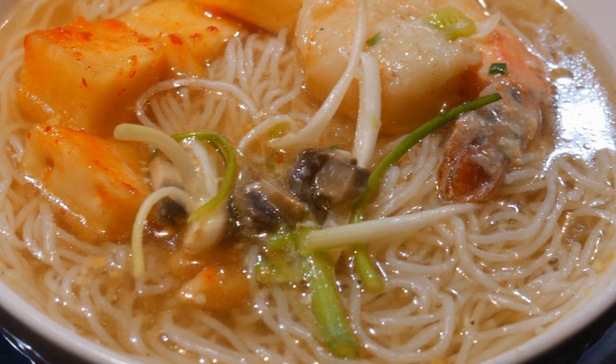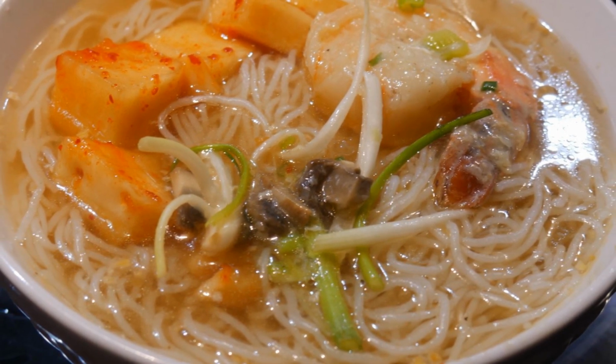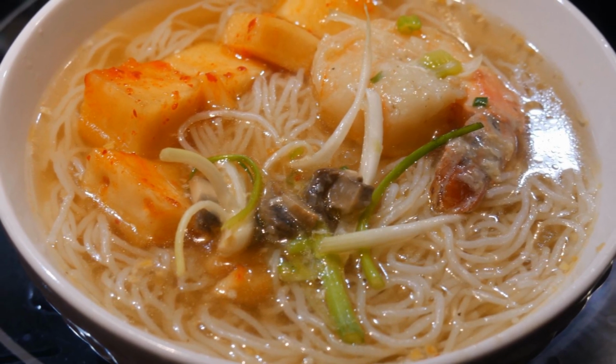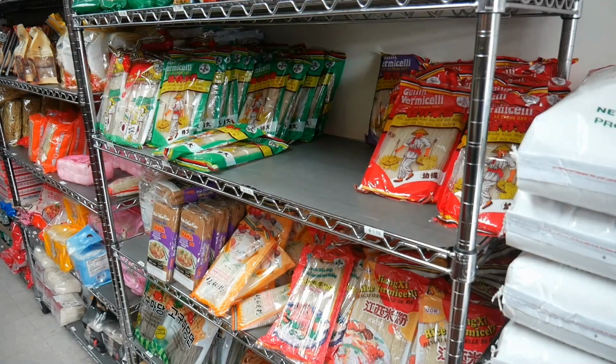In many ways, this rice noodle soup is very similar to a ramen noodle soup. The difference is that the rice noodle has a very distinct texture, and it's a more al dente texture as compared to the wheat noodles. And this is precisely the reason that I like it so much better than wheat noodles.